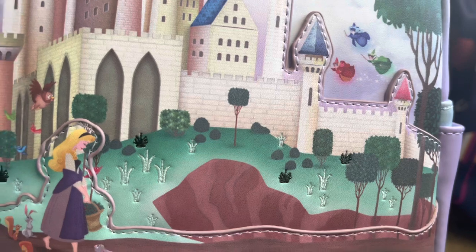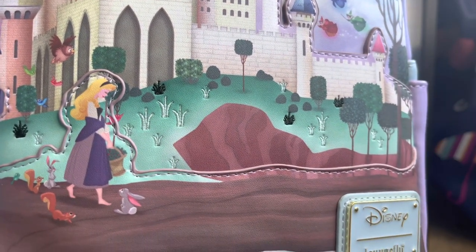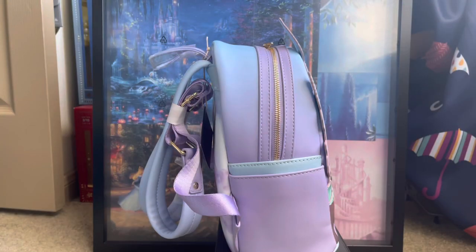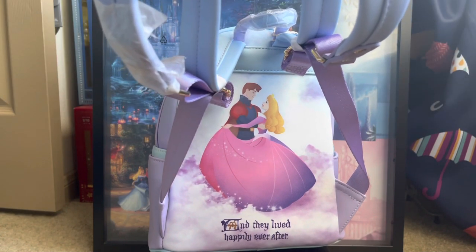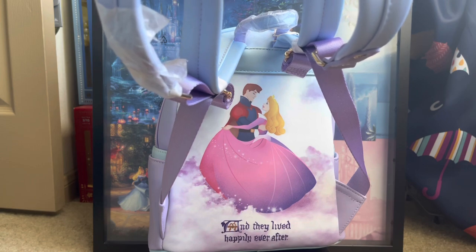Duh. See, we got the fairy. I like all the details on this bag. We got the little creatures, critters, birds, whatever you want to call it. Got Aurora. So nice. No need for me to show you all the other side because the other side pocket looks the same. There's nothing on it. But I'm going to take y'all to the back where something is on it. And they live happily ever after. Oh, I must say, that is one handsome Disney prince.